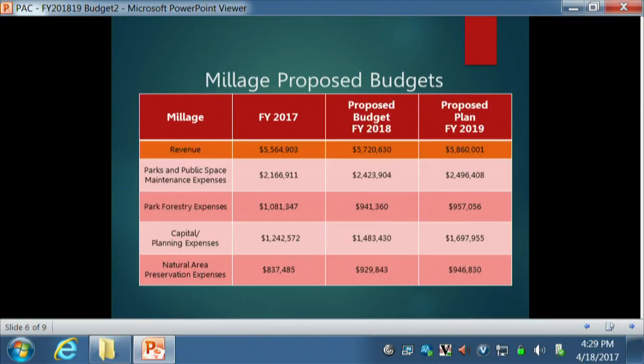I think we are normally around 80% for maintenance and 20% for capital. It varies from time to time. I think currently we're at 78% maintenance. But again, we have the ability to shift dollars based on where the need is across the system.